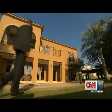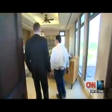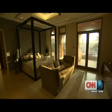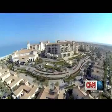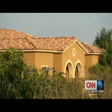So this is a sizable one. This is the top end of the offering, a 6-bedroom villa priced at $7.5 million. The entry point for a villa is about $1.25 million. Phase 1 around the St. Regis Hotel is 100% occupied. Other phases, the TDIC says, are at 90% capacity.